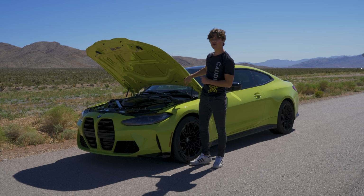And if you didn't know, the outside of it is finished in Sao Paulo yellow, which is basically what BMW pressed the M4 in for their commercials and everything. That was the color they used for this car, while the M3 used Isle of Man green.